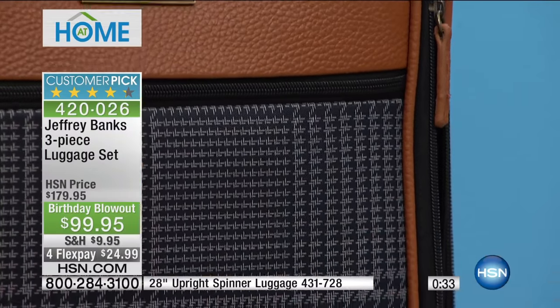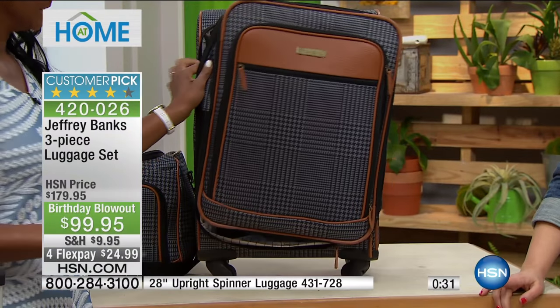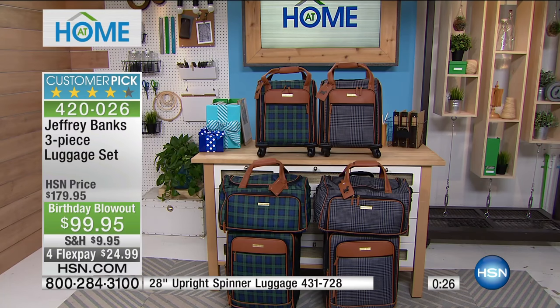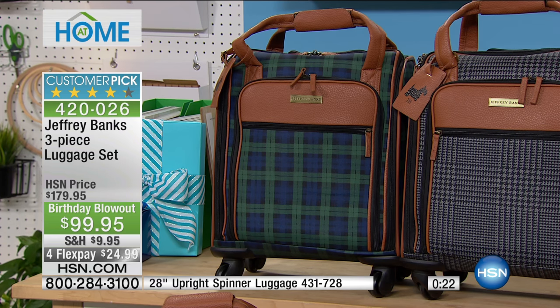I do have to give you a quick little update. The Glen plaid. Erin, give us an update on the green option. 150 left of the green. If you want the three-piece set, I have never seen it $80 off. So it's an opportunity buy today.